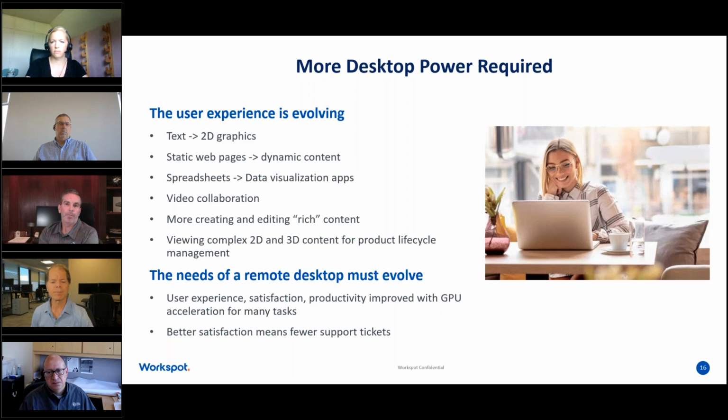Most VDI deployments are CPU-only hosts servicing multiple users, and that's fine for what I'd call legacy applications. But we were joking earlier, when was the last time you saw a web page that didn't have something moving on it, even if it's that annoying ad that you can't cover up? Everything's got more graphics-intensive, richer content.